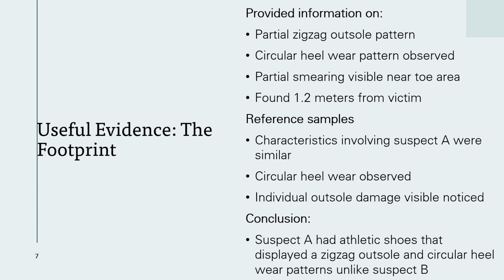The reference sample that was used had characteristics involving suspect A that were similar. It had the circular heel wear observed, individual outsole damage visible, and, in conclusion, suspect A had athletic shoes that displayed a zigzag outsole and circular heel wear pattern, unlike suspect B with the work shoe.